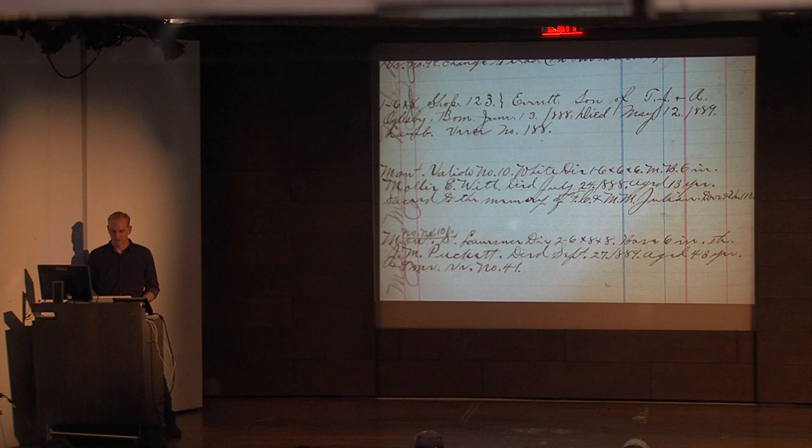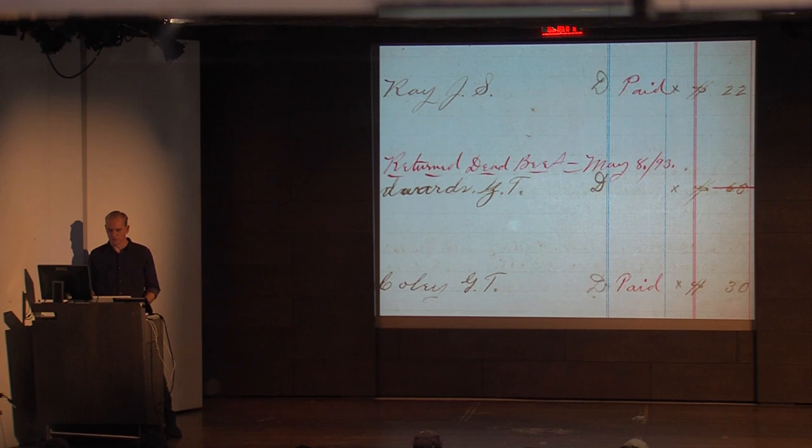This gives a sense of prices. These things were fairly pricey at the time. I don't know the scale of these stones exactly, but you're seeing $30, $22. And then I love the line in the middle in the red. It says, returned deadbeat. So someone couldn't pay the $65, which is quite a lot, and basically had to return the stone. And then they got this angry note in the ledger.